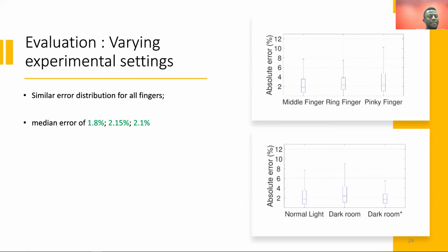To do so, we take measurement in a completely dark room. We then try to predict the blood oxygen level first with a model trained with data taken in ambient light, then with a model trained with data taken in a dark room. This image shows that the error distributions are quite similar with and without light. It also shows that in complete darkness, we have slightly better performance when we train the model with the data of the dark room.